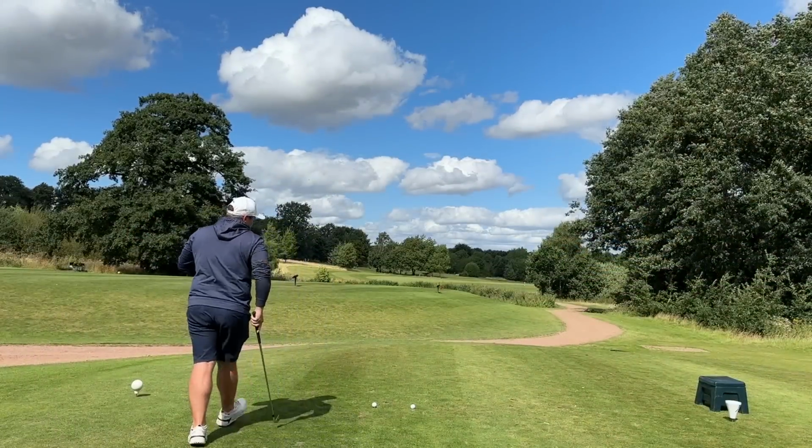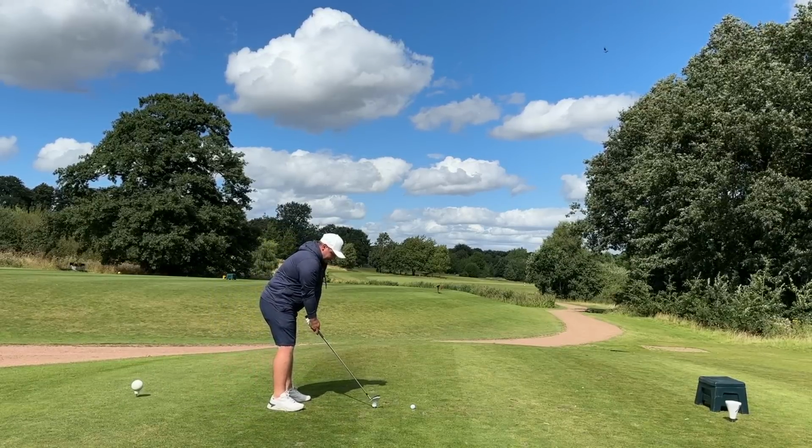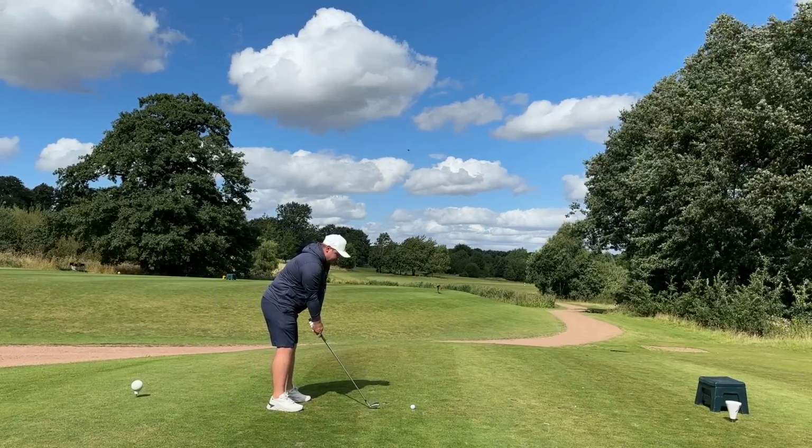How do they perform? Because I have been in the studio and we've tested a couple of these clubs already, but out here on the golf course, this is where it really matters.